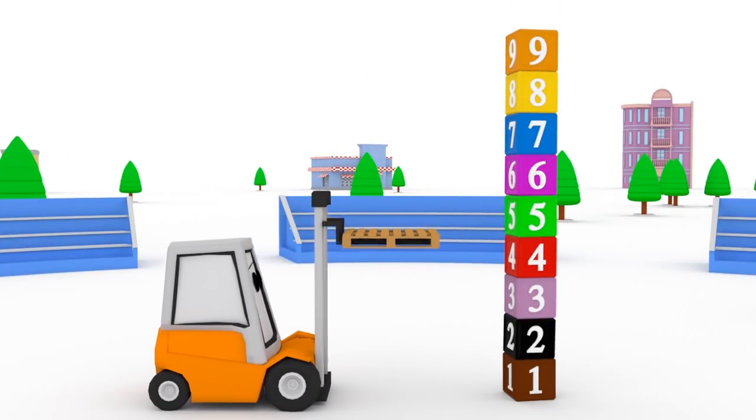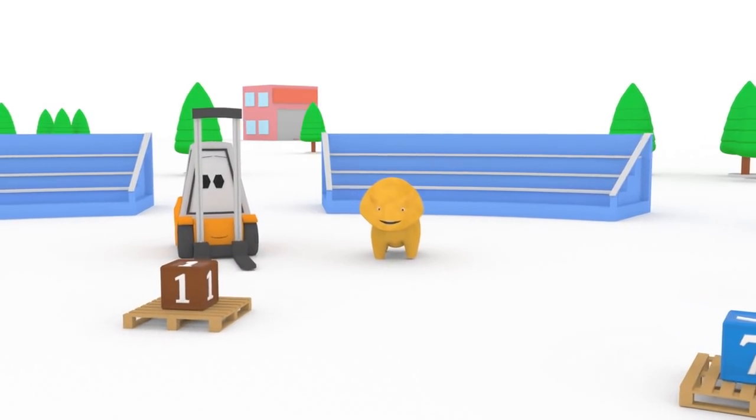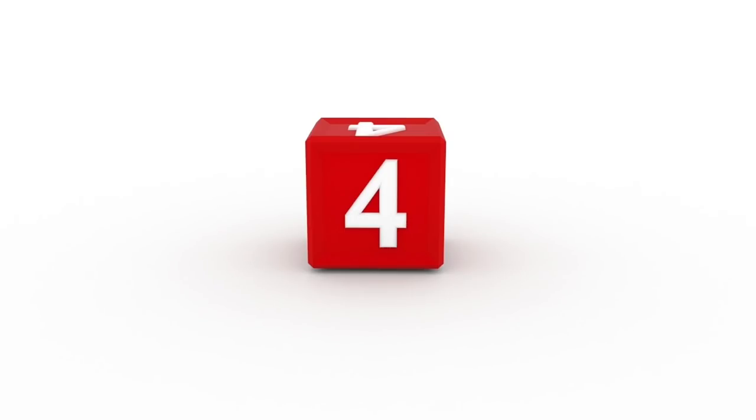Well done, Alex and Dino. What a beautiful tower we made. And we learned so many numbers today. Let's sum up. One, two, three, four, 5, 6, 7, 8, 9.